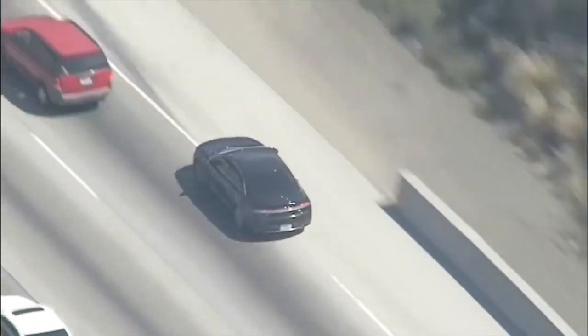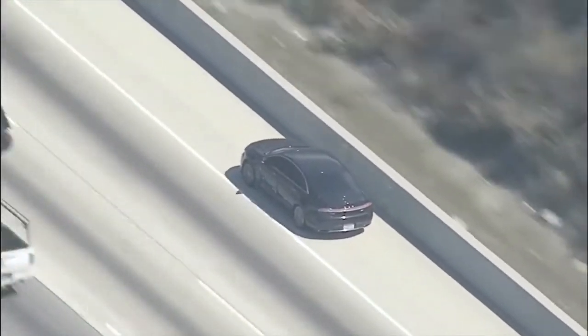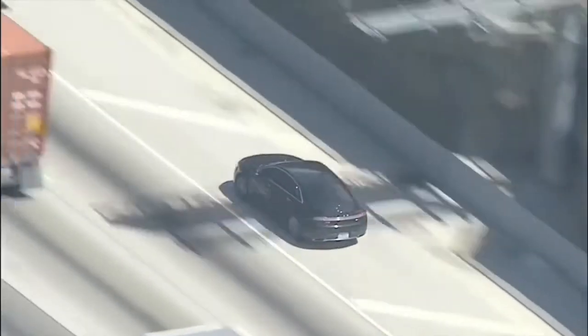Hey guys, I have the vehicle. Let me know when you're ready to go live. It's Lincoln something or other, Lincoln MKZ. Assignment desk, I have the pursuit vehicle. Let me know when you're ready.